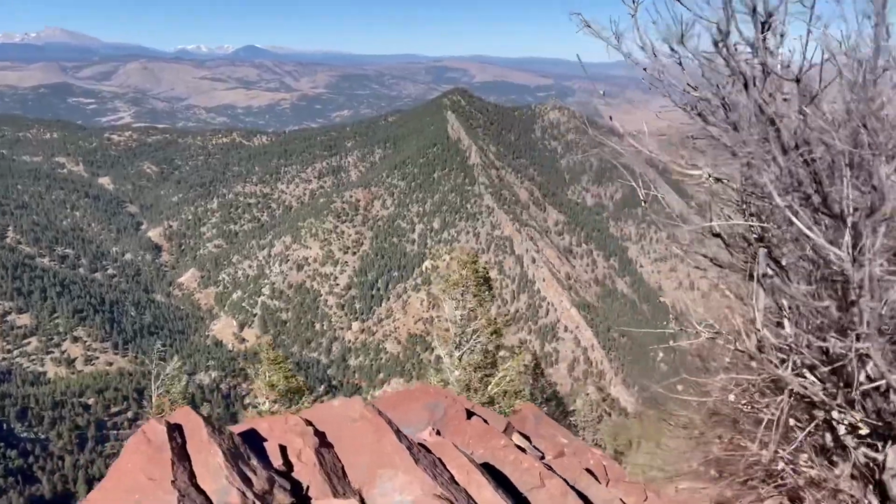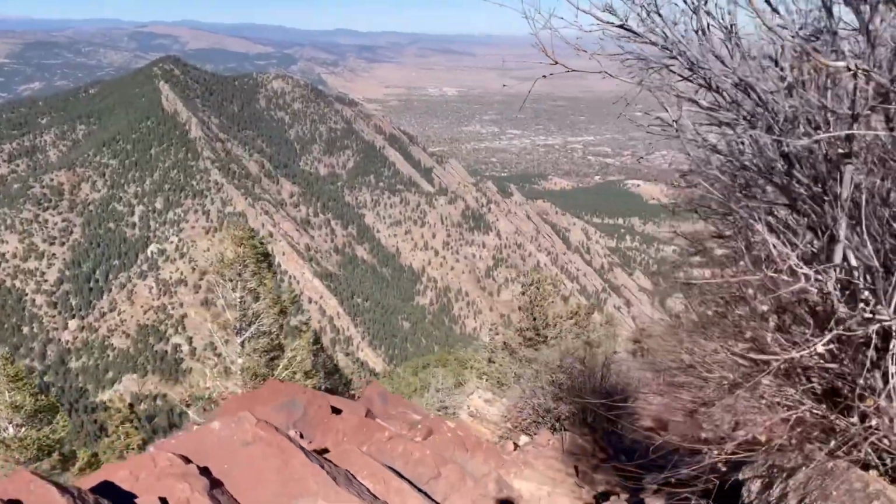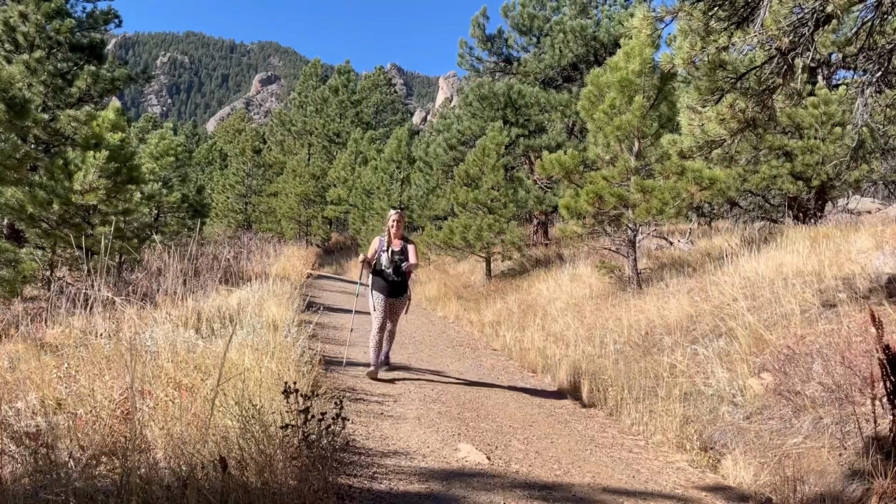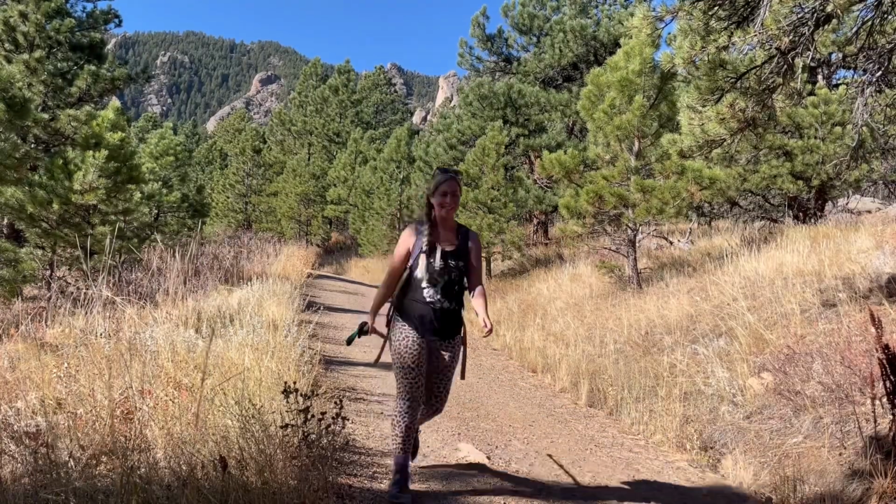From here, you'll climb down Fern Canyon and you'll be very happy I didn't take you up this way when you see how steep it is until it connects to the Mesa Trail, and then you'll hike back to the South Mesa Trailhead. Happy hiking!